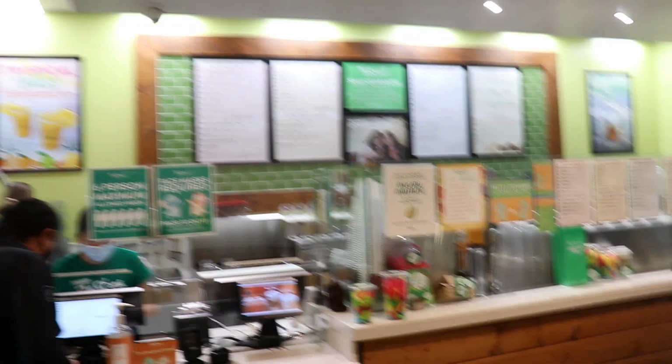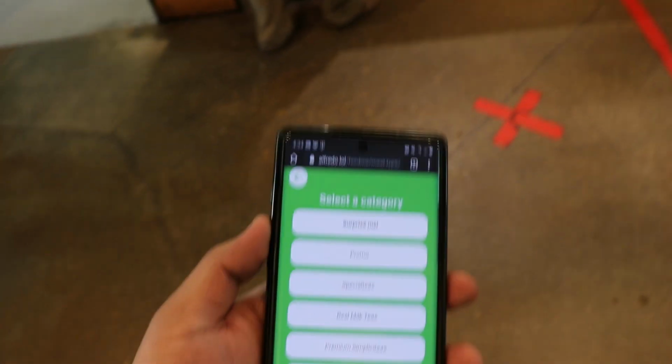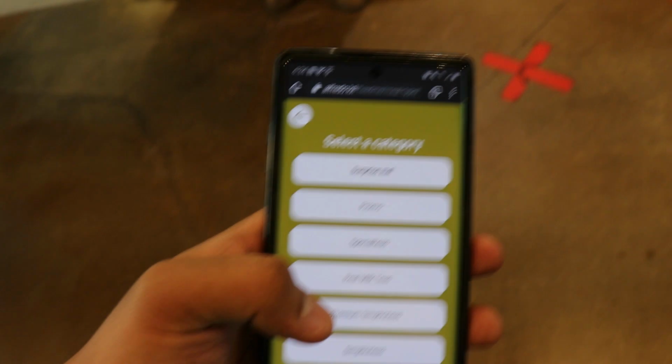What's interesting is that usually if I came to a place I don't know, I would be looking at the menu. But since I have this, I don't need to look at the menu, which is kind of cool, I guess, in that sense. If you're new to a place, you can just come here and then just go ahead and surprise me every single time.